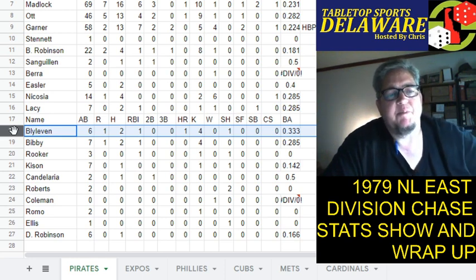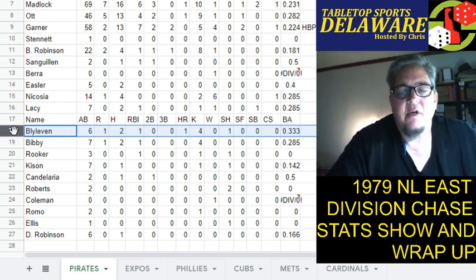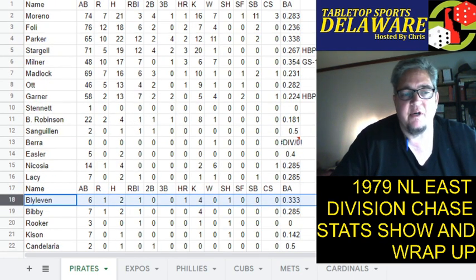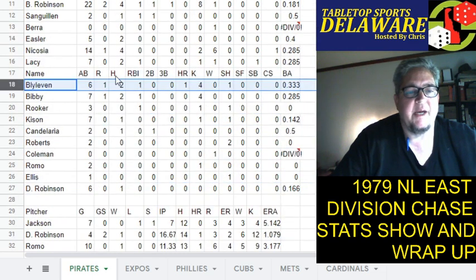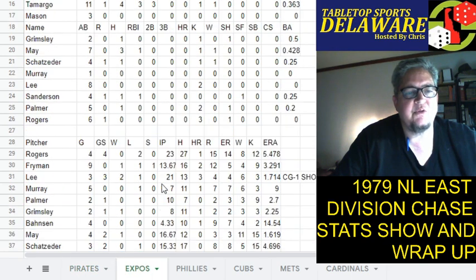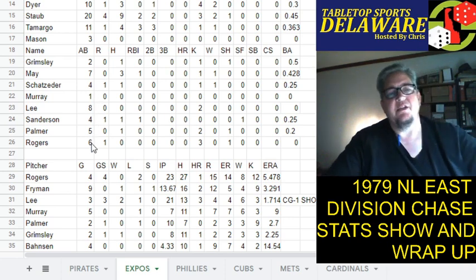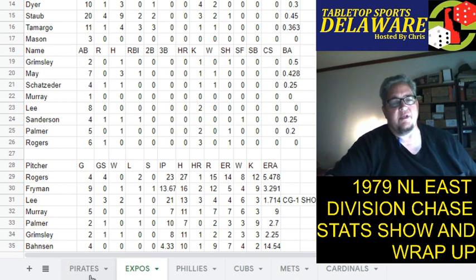And if you look at it, the Pirates pitchers had a lot more at-bats, so they had a lower batting average, which means these guys just did that much more. Because the Pirates pitchers got a lot more at-bats. 13, 23, 27, 20, 29, 36 as opposed to 9, 10, 22, 32, 37. Actually, the Expos had one more, so I stand corrected.